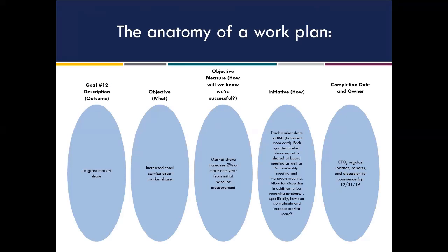So here's an example of what part of a work plan might look like. So this is an organization I worked with. I took some of the identifying information out, but the goal in this instance, and they had 13 or 15 goals, here it was simple, to grow market share. All right, that's the outcome. Now the what is really similar to the first piece.